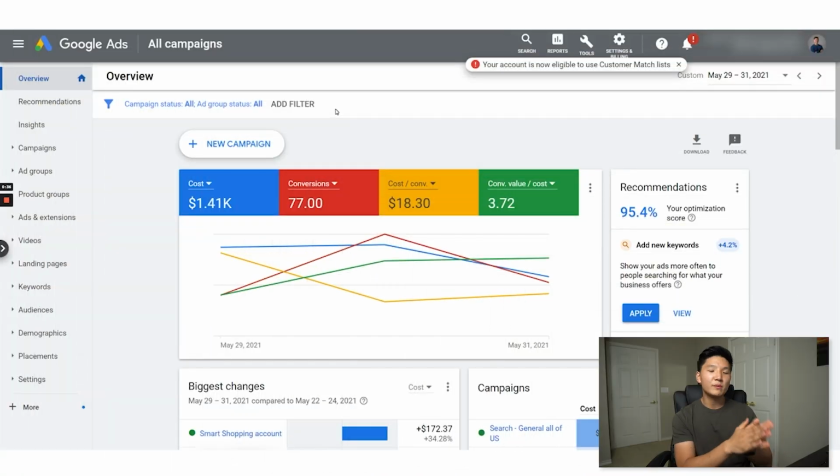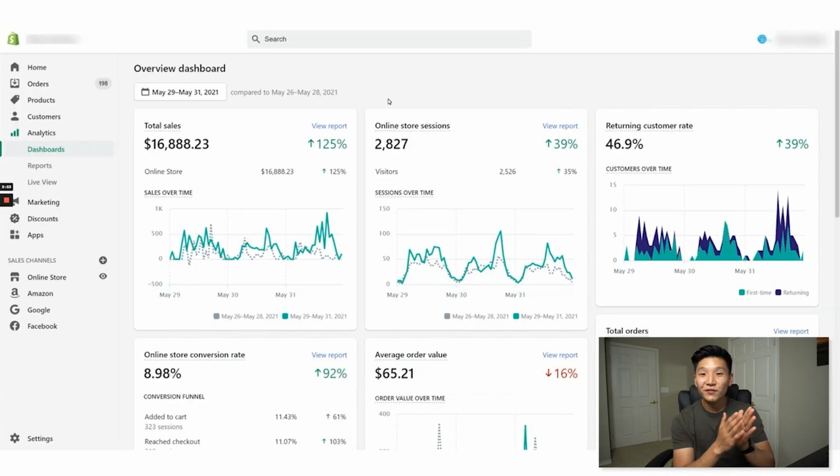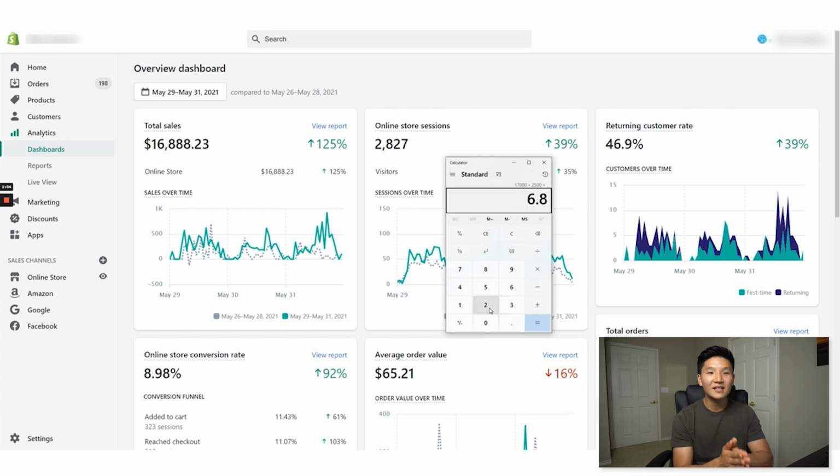For Google, we spent about 1.4 over the 3 days, right? And on Facebook, we spent over the 3 days 1,100. So if you add those two together, we spent about 2,500 over the 3 days. But if you have a look at our revenue, just for this one store, right? $16,888 over 3 days, just spending 2,500. As a return on ad spend figure, that was 6.8 return on ad spend over the weekend.